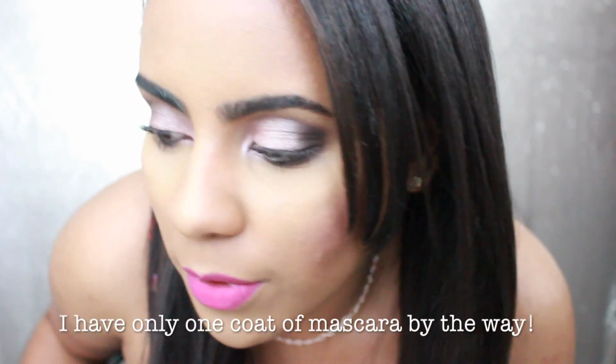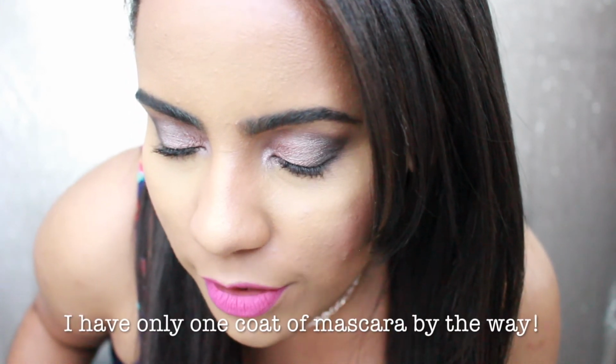This is what my lashes look like with this product, and I think they look pretty damn good, to be honest, because I feel like they look more voluminous. Hopefully you can see that.